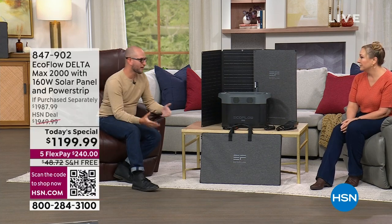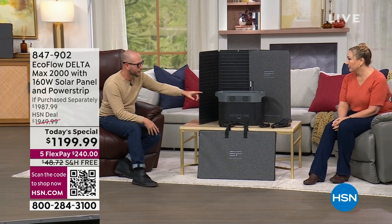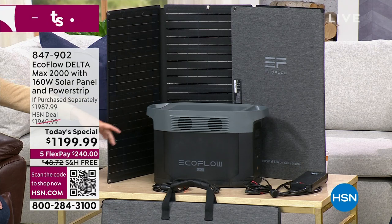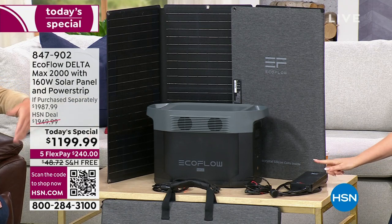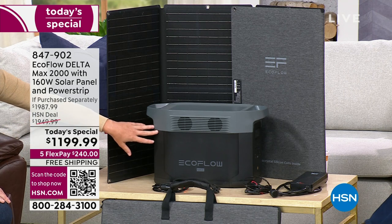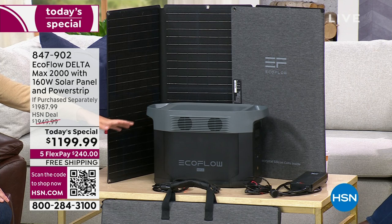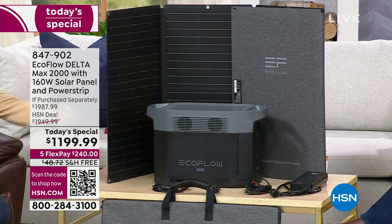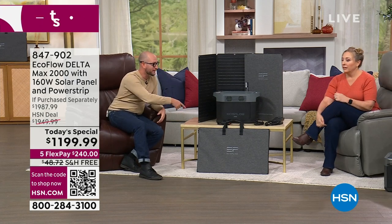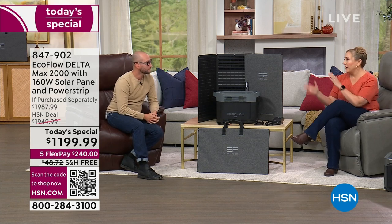One thing I do also want to clarify is that you're not going to need that with your power station. This has an inverter built into it. You're going to use that independently just to protect any of your other electronics, so you don't have to worry about any type of surge of power. This is pure sine wave technology, so it's never going to have any type of surge to any of your electronics. Again, one negative to gas and propane is that you can't control the power wattage output on those. This can.